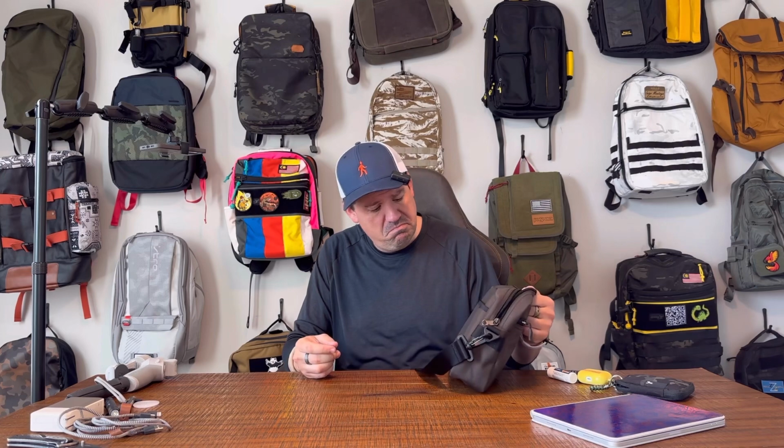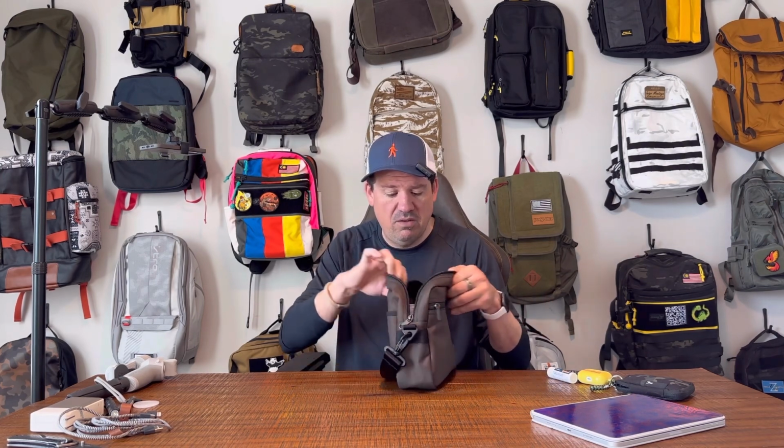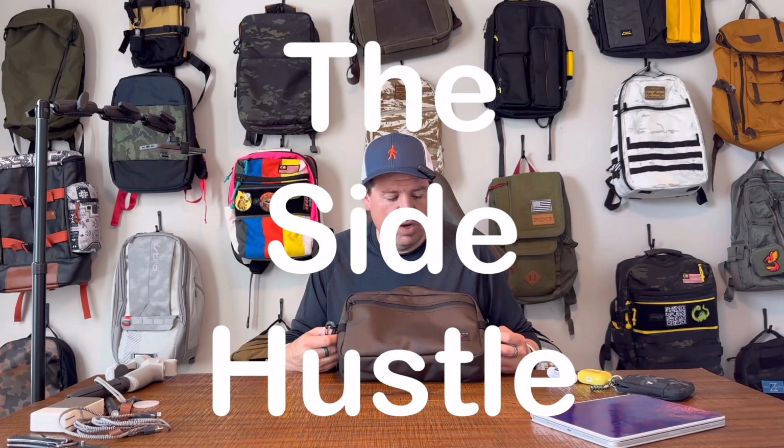What do you guys think? Do you need a pocket like that? Do you like a pocket like that? Maybe it's just a sometimes pocket, that if you have something you want to hold for a minute, you put it in there. No clue. So, overall, the Sidekick from Tom Bihn, is it worth the 70-ish bucks that they're charging for it?